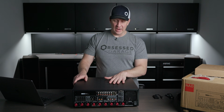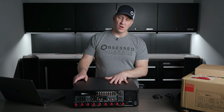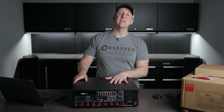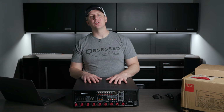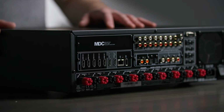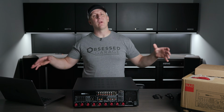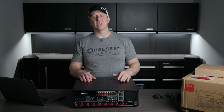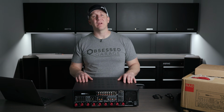And so that makes these lighter, more efficient, and they run cooler. And I think NAD has figured out how to make a Class D amplifier sound good, not sound cheap and generic like most. Sonos amps have Class D amplifiers. The Blue Sound Node has Class D amplifiers. Most of your wireless speakers have Class D amplifiers, because they're more compact and more efficient, and now NAD specifically has figured out how to make them sound really good.